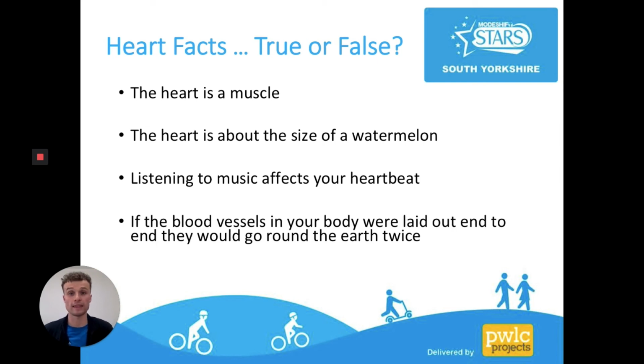Last one, and this is a tricky one. If the blood vessels in your body were laid out end to end, they would go round the earth twice. Now, all around your body are tiny tunnels that carry your blood from the heart to all the different body parts and then back to the heart again. And these are called blood vessels.